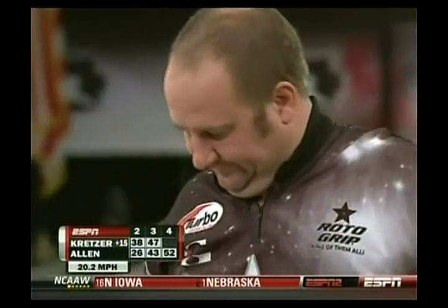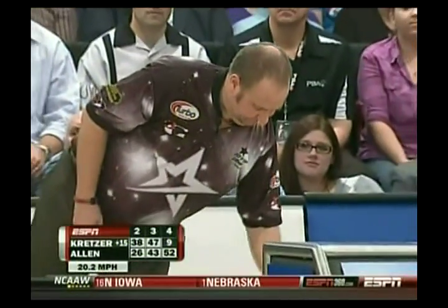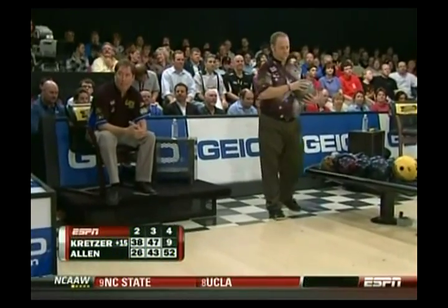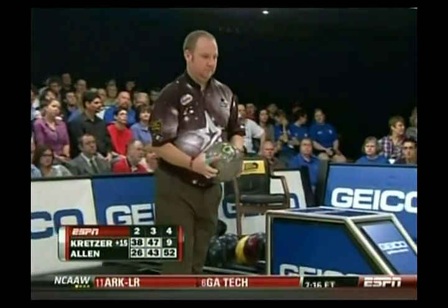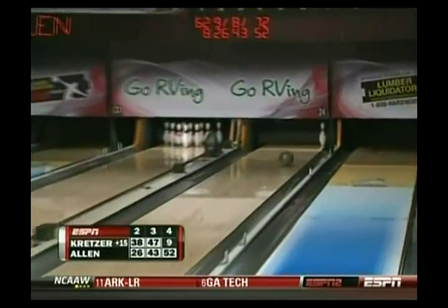Kretzer leaves the 10. And this is the difference in the way Brian Kretzer is playing the lanes. Our CAT computer-aided tracking system provided by the Kegel Training Center shows Brian Kretzer playing the 28th board on the left lane and the 5th board on the right lane. Wow. You want to talk about both ends of the spectrum.